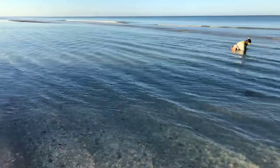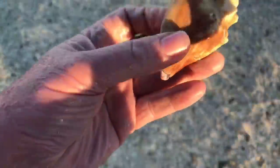There's a conch shell over here in the water. Pretty sure it's an empty one. It looks old and worn. Yep, it's got some holes in it. The old Florida fighting conch.